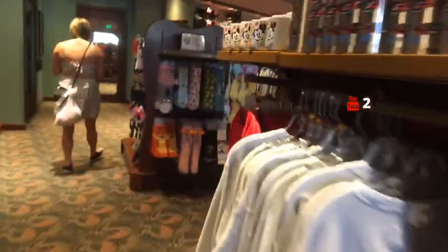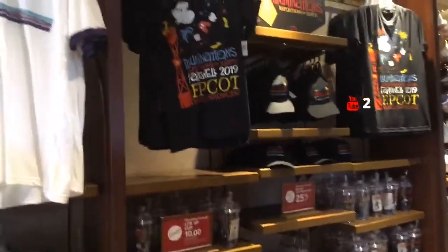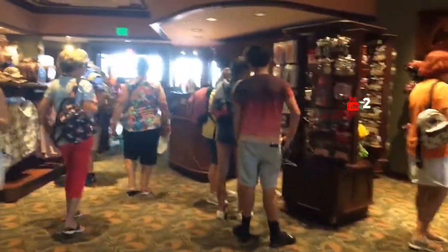And I need to start working my way to the front of Epcot. So I'm gonna get a move on here. I'll probably end the stream as soon as I walk out of here. But this is the gift shop. So I'm gonna go ahead and end the stream because I need to get going and walk a little faster.